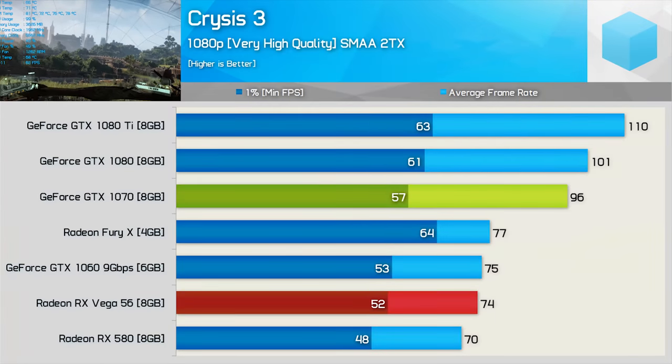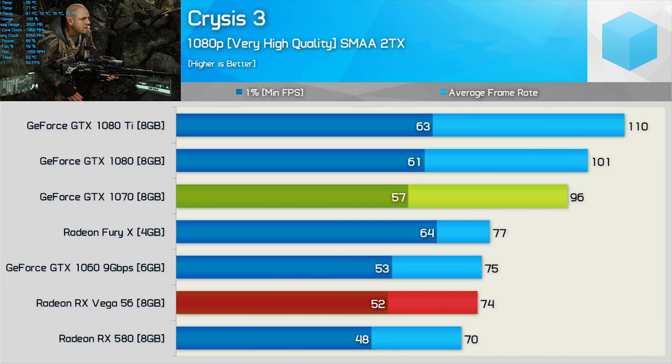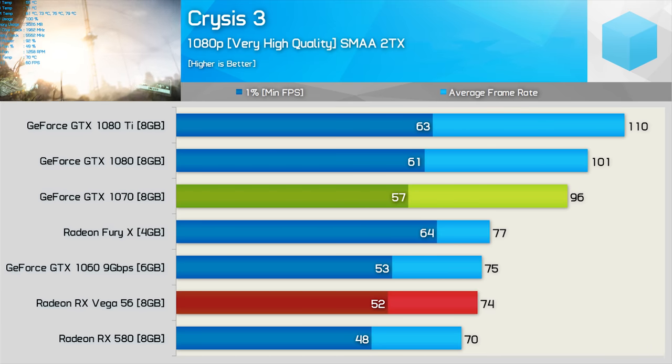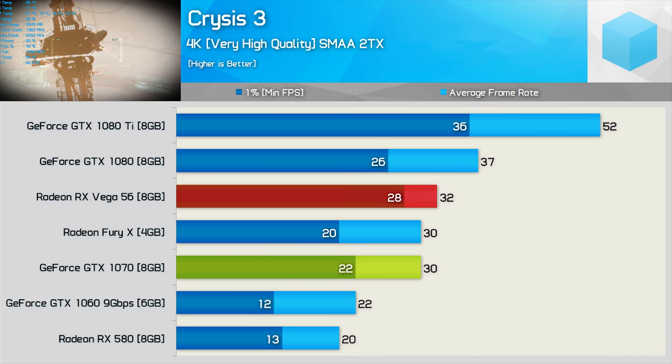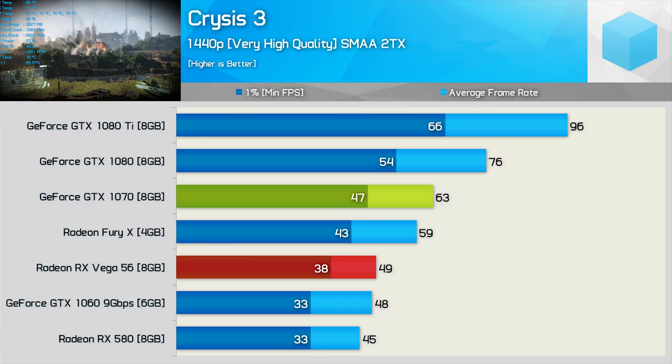Another old game that I've brought back for this one is Crysis 3, and despite its age, AMD also have some driver work to do here as well. Shockingly, Vega 56 was actually slower than the Fury X at 1080p, though it did pull ahead at 4K. That said, it still trailed the Fury X at 1440p as it turned in GeForce GTX 1060-like performance.